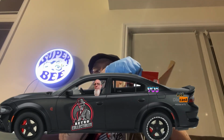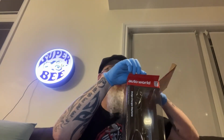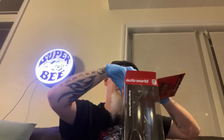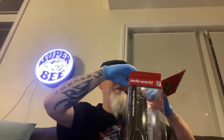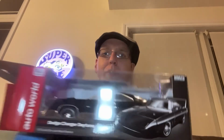So when possible, I only open one side of the box. The odd time you will have to open the other side to push it through. We hope this doesn't happen here, and it shouldn't happen because it's a nice clean box. And these guys, getting away from the straps, because the straps do damage.